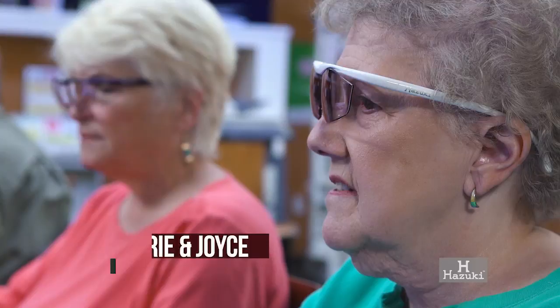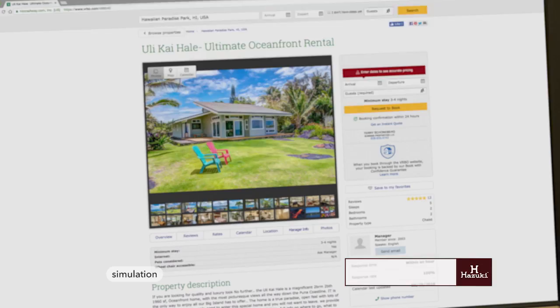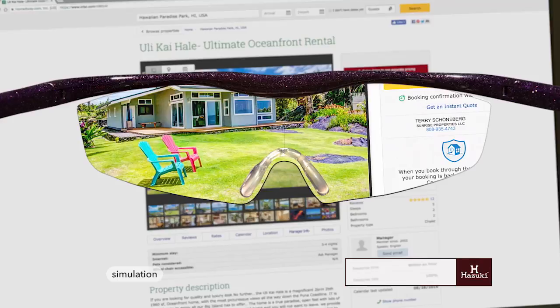Readers used to be just fine. Now they don't work as well at the computer. But when I wear my Hazukis, the images on the computer are just so clear, so distinct. I can see the pictures and read the text in one look without having to get any closer to the screen.